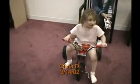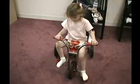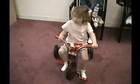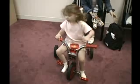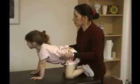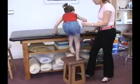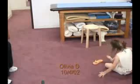And, of course, it's magnificent to see her being able to begin riding a tricycle. And you can see the right wrist gets a little spastic, but then it gets free again. And here I'm still working with her ability to shift balance. Now she's coming up on the table all by herself. I'm very proud of it.